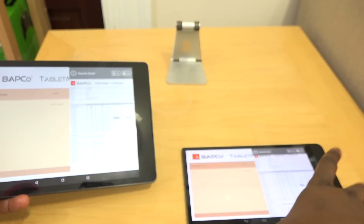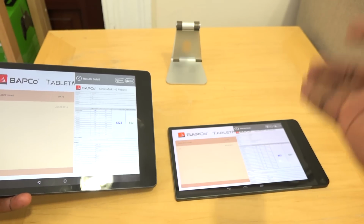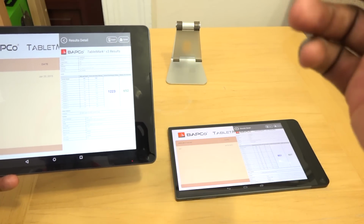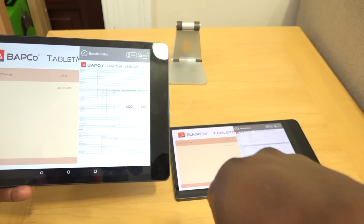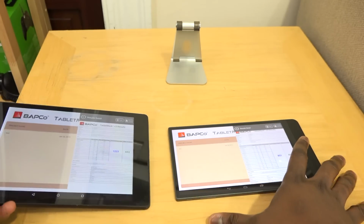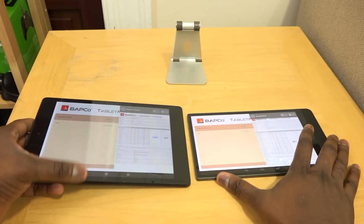So in terms of battery life, the Dell should give you much better battery life, at least close to an extra 160-something minutes more than you would get from the Nexus 9, but the Nexus 9 should give you better performance, especially in gaming. So performance tablet, battery life tablet, if you will, if I wanted to compare that.